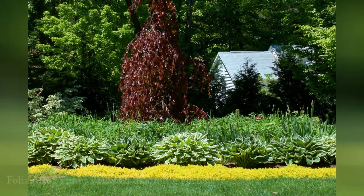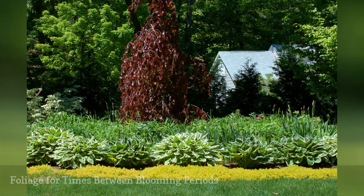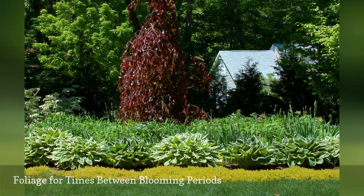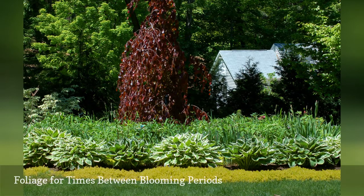It's not always prime time for a particular flower border. For four-season interest in the landscape, the key is to plan a flower border with just as much of an eye for foliage as for flowers.